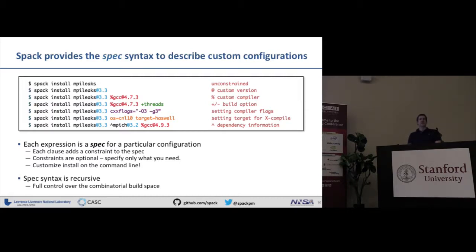You can be even more specific. You can say what compiler you want, what compiler version, and we will swap that into the build and build the thing with that compiler instead. You can have options. If the package maintainer provided options on the package for different configure options or other things that may be different with different builds of the package, you can specify that too. So you can say plus threads, minus threads. You can have parameterized options that take string values or lists.